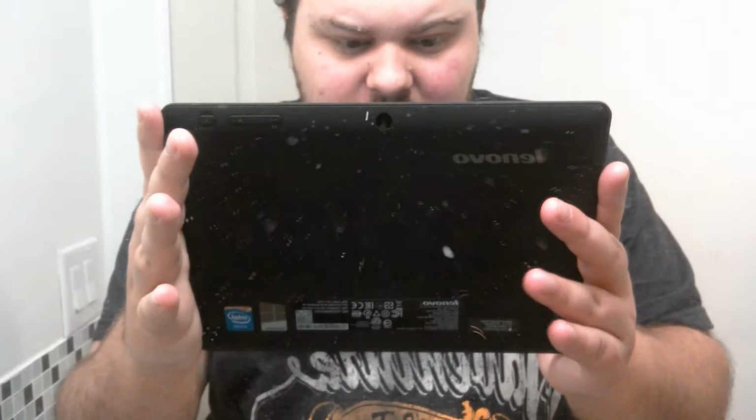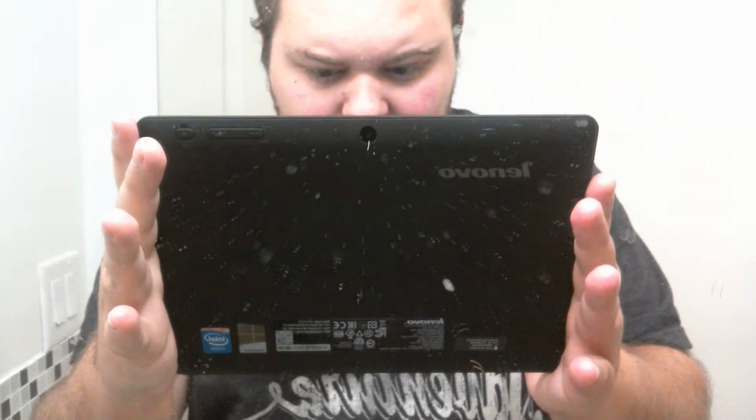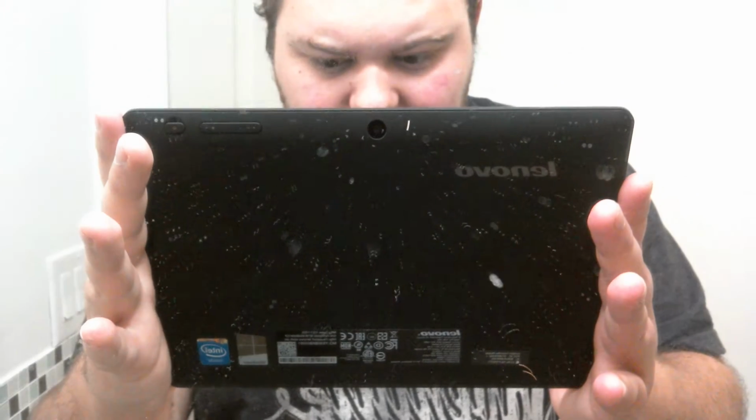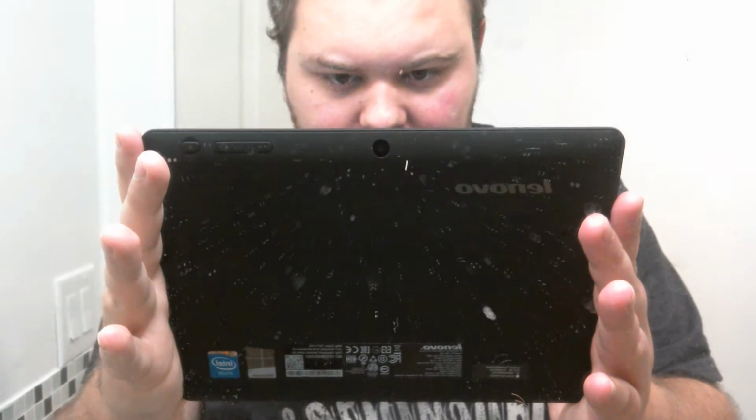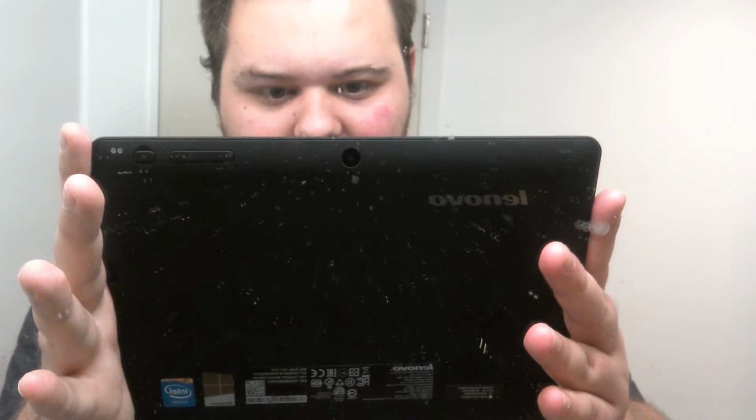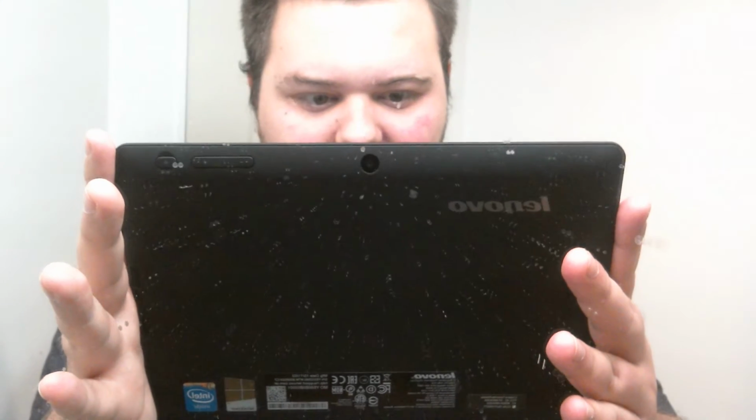So can you guys see the stickers here? I don't know. It's not really the best camera, but this is the back. As you can see, there's the volume up and down, there's the power button, there's the back camera that I'm recording on right now, and as you guys can see the title, Lenovo, however you want to say it.